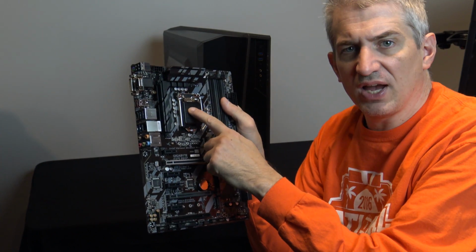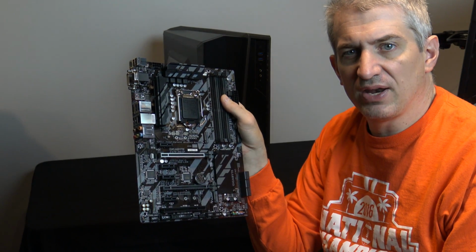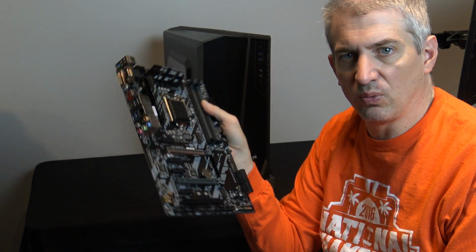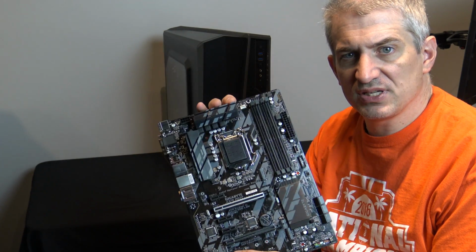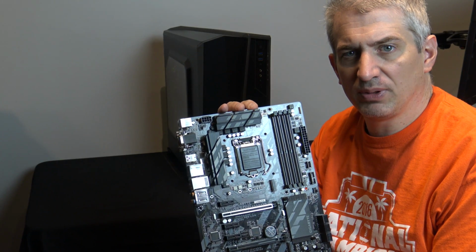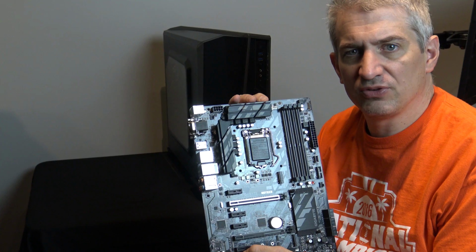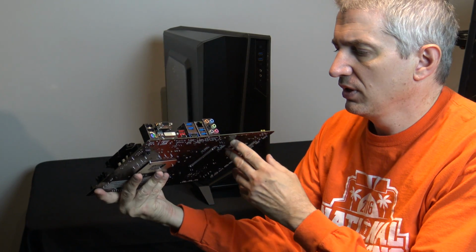The physical socket is actually exactly the same as the previous generation, but Intel decided to make you have to buy a new motherboard if you want the new generation. I don't know why, but they did. The difference between this Z370 and the Z270, which it replaces, is so inconsequential I'm not even going to go into it. You can Google it if you want to know. The differences are so small.